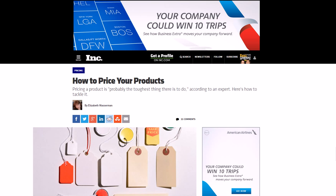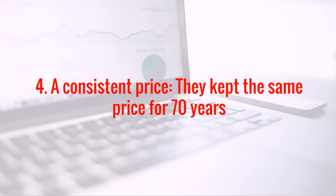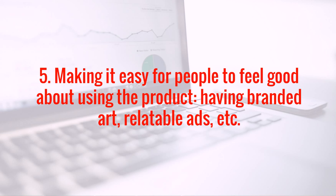Number 5, making it easy for people to feel good about using the product. So you want a product that people can share with their friends, that if their friends knew they were using this product or service, they would be proud of it. They'd be happy. They wouldn't mind at all. If you're using something and it's like a guilty pleasure or something that you don't want other people to know about, it's not good mentally for the customer, and it's not good for spreading the word and getting the word of mouth out about your business.